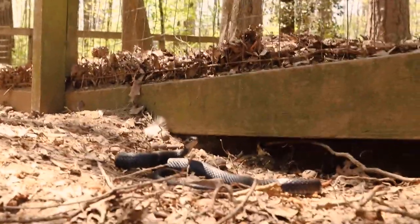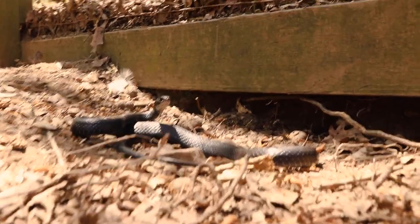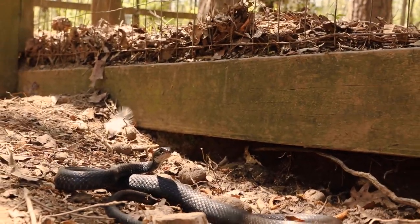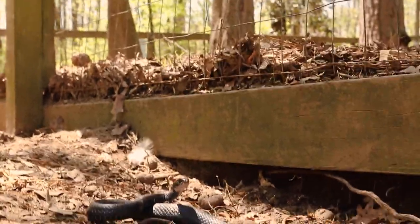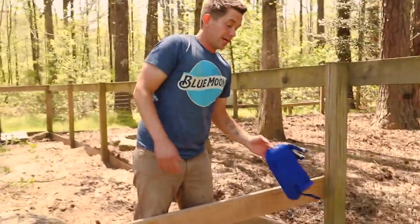Oh, I know, Bubba, he's so angry. He's so mad. There she is. But you're gonna be free now and away from the dogs. But yeah, I just wanted to show you guys how we relocate a snake.